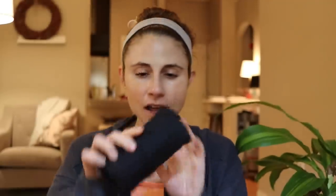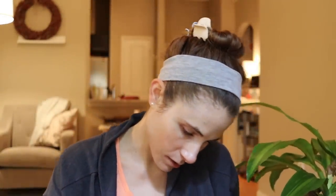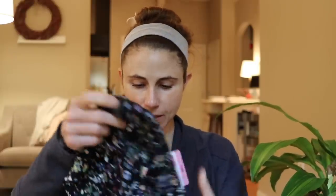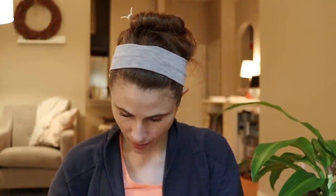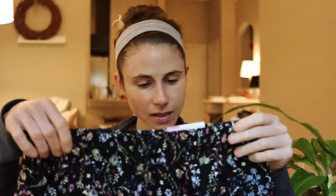Looks like we got a shirt. This shirt rolling thing is awesome. I need to learn how to do this. Oh, another little fox t-shirt. Always be yourself unless you can be a fox. That's cute. Oh, I love these. Thank you so much. Oh, cute. Some little shorts. Those are cute. Oh, it's from Sea Wonder. Thank you. Those are really cute. Cabana shorts.